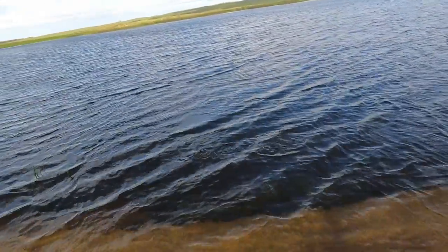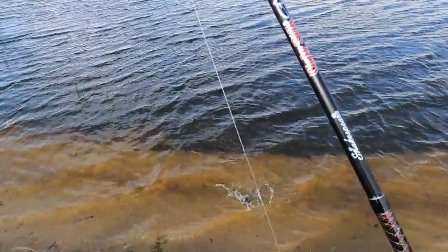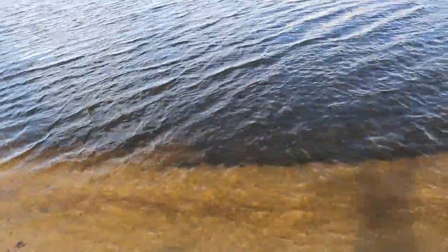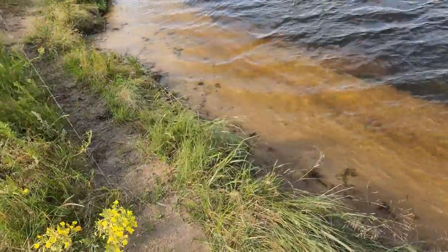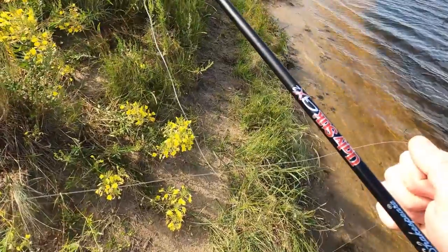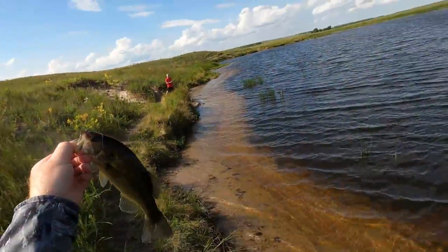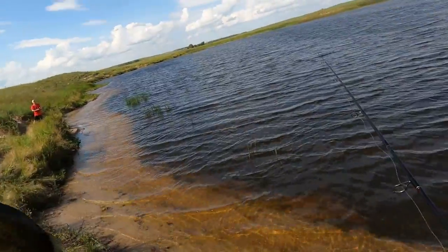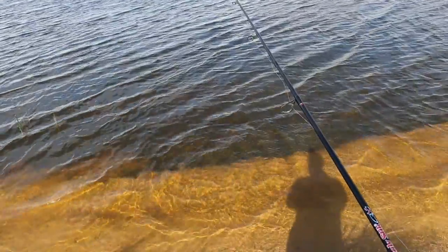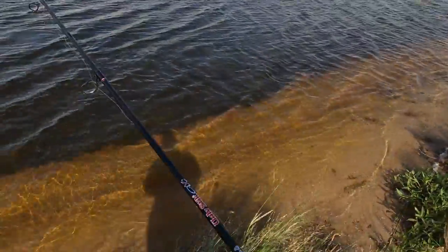This might be the one I lost. It's about the same size, a little bit bigger. Big one yet? Maybe? They've all been kind of small. Yeah, I think that's just because they're probably last year's babies.